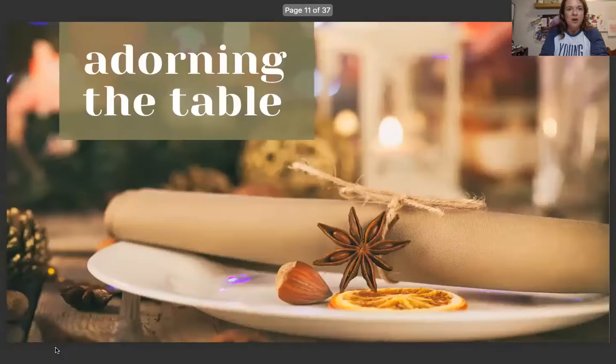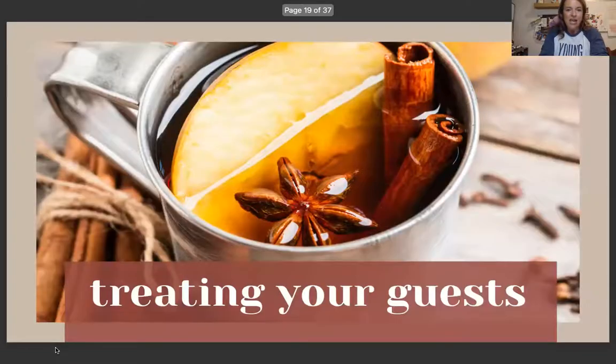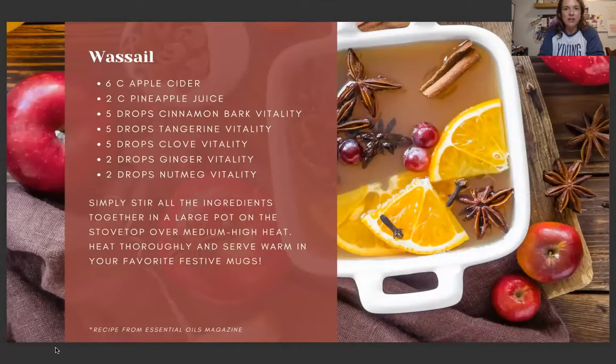Okay, so let's do a couple more recipes following keeping the kids busy to treating your guests. So again, screenshots ready. You can create a wassail that you stir all the ingredients together in a large pot on the stove over medium-high heat. Many times people have their favorite wassail recipe. Just add in some essential vitality oils like cinnamon bark, tangerine, clove, ginger, nutmeg, along with those real items that you see there. And it really also acts as a diffuser in your home, but it's a great way to serve in your favorite festive mugs for your company.